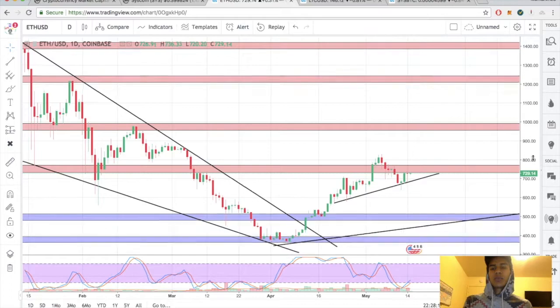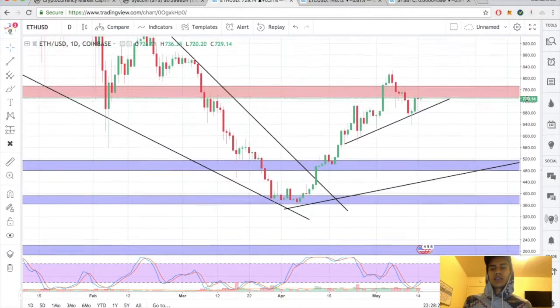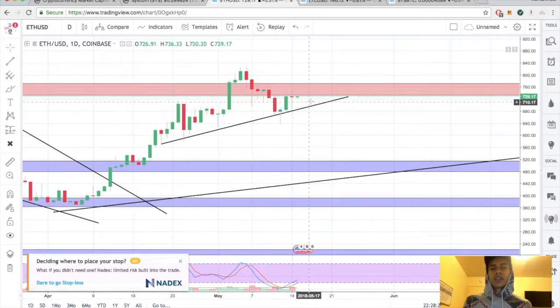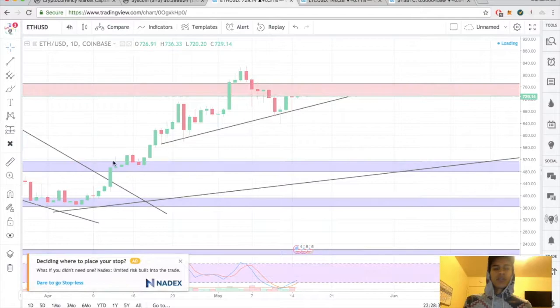This is Ethereum USD on the daily. Expecting our nice little uptrend, formed a higher high, higher low, higher high, higher low. Let's go ahead and take a look at the 4 hour. As you can tell, momentum starting to shift towards the upside on the daily. Let's go ahead and switch over to the 4 hour.